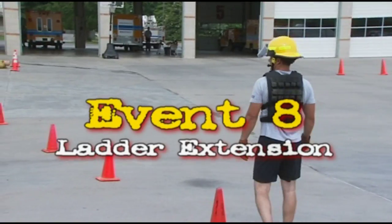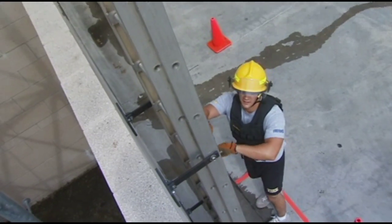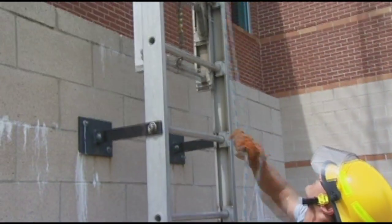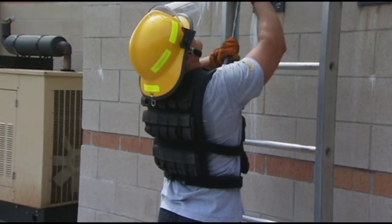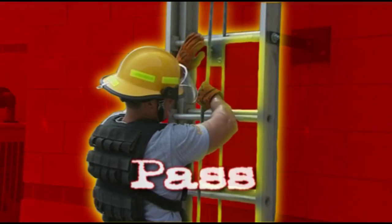Event number 8, the ladder extension. The candidate will raise the fly section of an extension ladder using a hand-over-hand method. The candidate will not be required to lock the ladder at the top. The candidate will not be allowed to lower the ladder until the ladder has been fully extended. The ladder must be lowered safely and without letting the halyard slip. The candidate will not be required to lock the ladder in its lowered position.